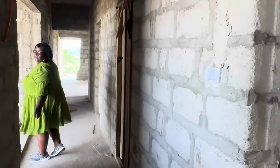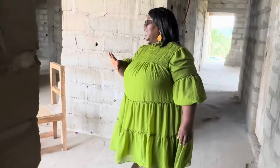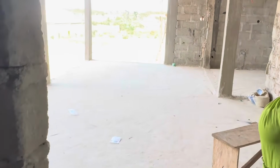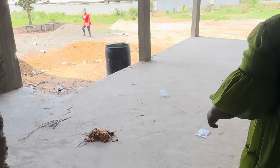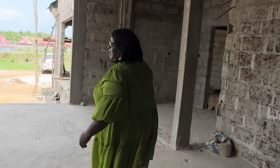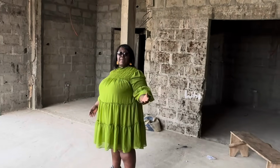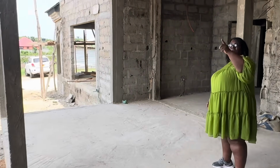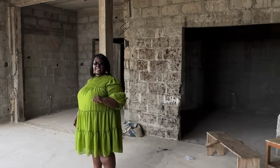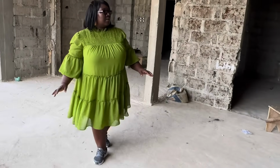And over here is what I presume to be the beautiful front porch. That's gonna be the front porch area. So this is the front porch area right here. Lot of space. You can sit on your front porch, you can sit in the back porch. I'm pretty sure there are several porches on the upper level that we're gonna let you guys see as well. But this is pretty much the lower level.